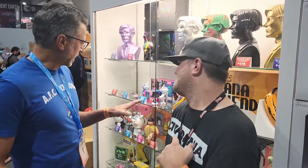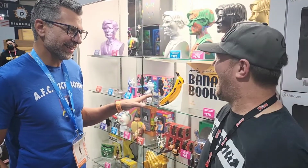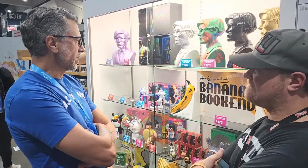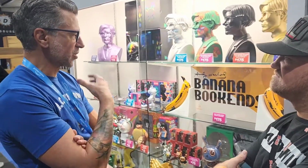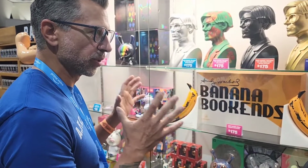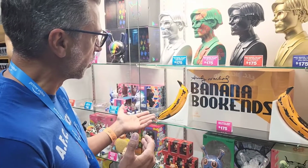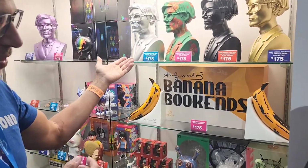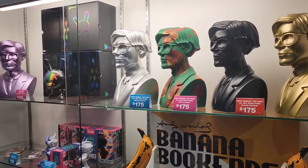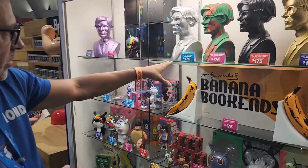KidRobot has always wanted to focus on exclusives and more of an artist thing, something that you really want to showcase in your home. We're starting to get more high-end Art Deco pieces. This is our first bust that we've done, partnering with the Andy Warhol Foundation. These are beautiful, and the lavender edition here is exclusive for San Diego Comic-Con. We also have some of the other sculptures that we're doing.